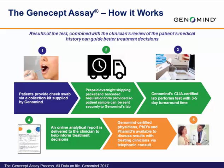The process to order the Genecept Assay is a fairly straightforward one. It begins with a cheek swab conducted at the clinician's office. A cotton swab is rubbed along the inside of the patient's cheeks and gums for about 1 minute. This swab gets labeled with a unique identifier and shipped to our Genomind lab in King of Prussia, Pennsylvania. Once the sample is received, our lab performs the genetic analysis and creates the personalized Genecept report, usually within 3 to 5 business days. The report can be accessed by the clinician through our HIPAA-compliant online clinician portal, and if preferred, the report can be transmitted via fax as well.